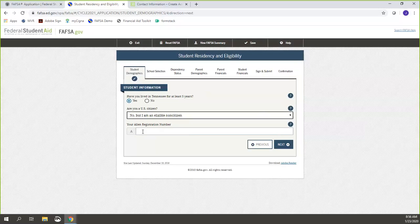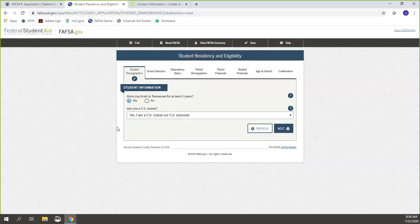Kevin, I've had a couple students this week that we've been doing workaround and they haven't had their green card. Guys, because we're doing a workaround and because ultimately we're going to have to correct this and add their parents' information, if they didn't have their green card on them, or if they texted their brother, sister, mom, dad, and they didn't hear anything back at the time we were doing this, I was actually okay with them for this purpose to say I am a citizen, just so they can bypass the alien registration number question.